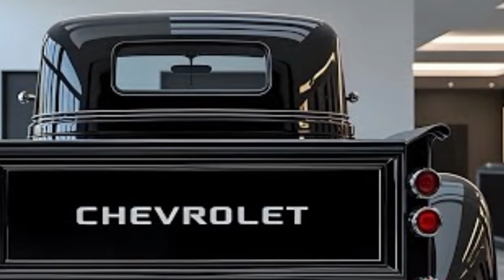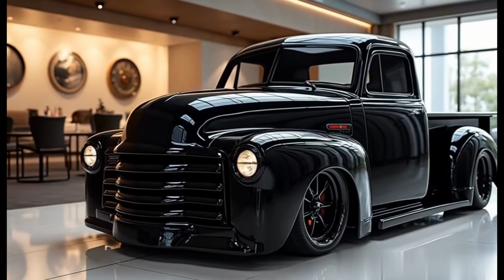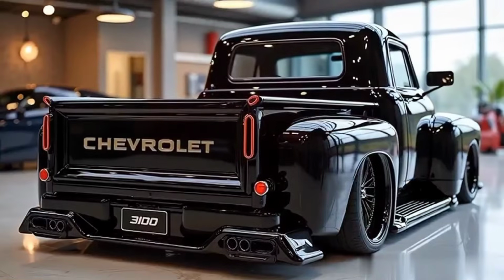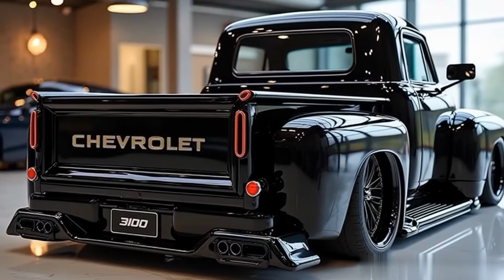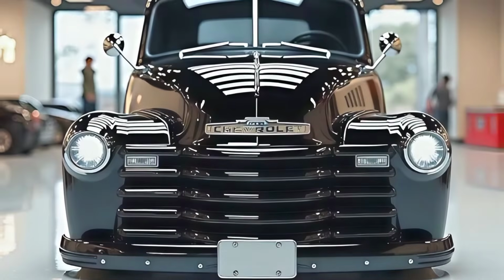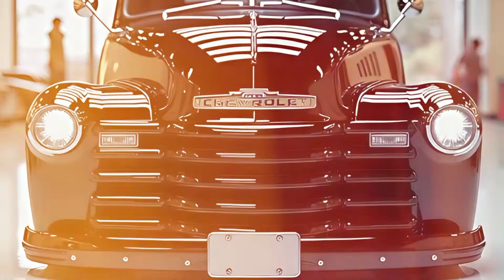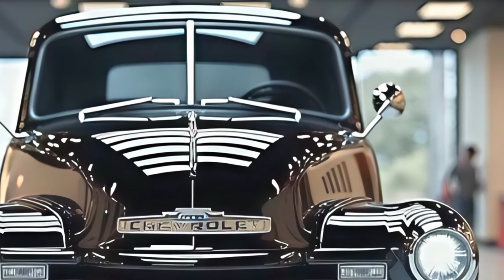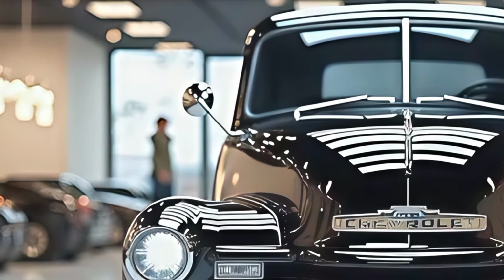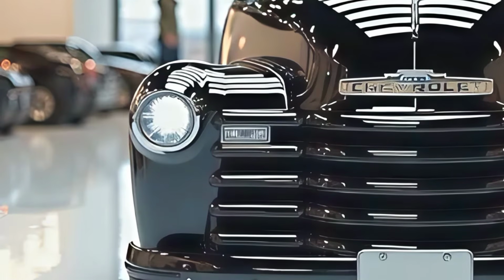Unlike most pickups that simply chase raw power or utility, the new 3100 is positioned as a lifestyle vehicle, an icon for collectors, car enthusiasts, and everyday drivers who want to own a piece of American heritage refined with 21st century technology. In a market crowded with competitors like the Ford F-150 Lightning, GMC Sierra EV, and Rivian R1T, the Chevrolet 3100 carves out a unique identity by fusing vintage charm with advanced innovation. It's not just a truck. It's an experience that blends emotion, practicality, and timeless design.